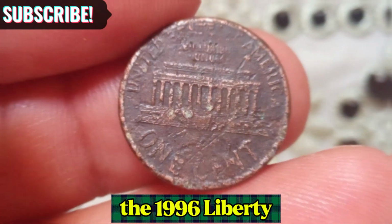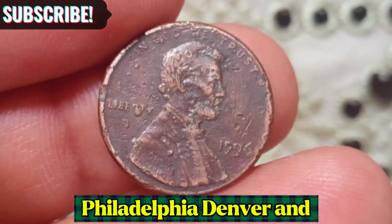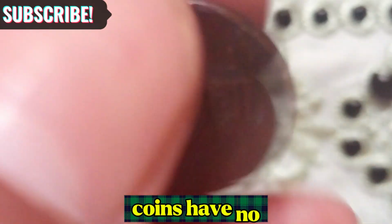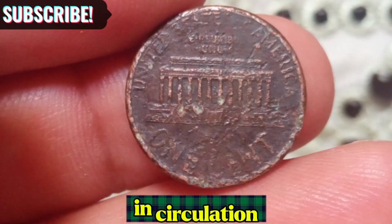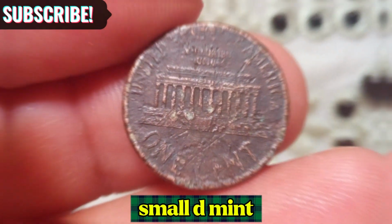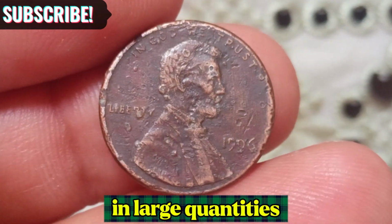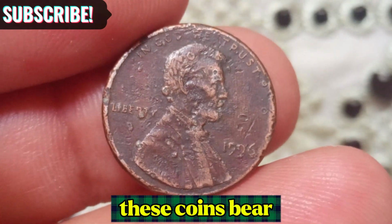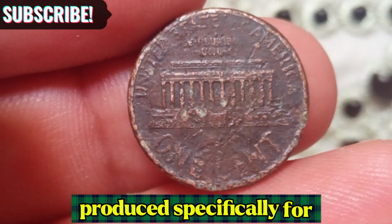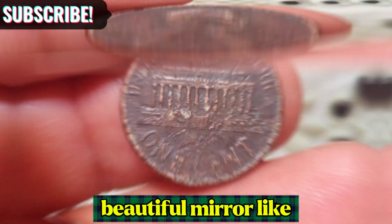The 1996 Liberty 1-cent coin was struck at 3 primary mint facilities: Philadelphia, Denver, and San Francisco. Philadelphia Mint. These coins have no mint mark and are the most commonly found in circulation. Denver Mint. Identified by a small D mint mark under the date, these coins were also released in large quantities. San Francisco Mint. These coins bear an S mint mark and are special proof issues, produced specifically for collectors. They were not intended for regular circulation and have a beautiful mirror-like finish.